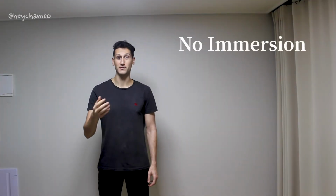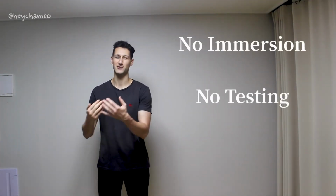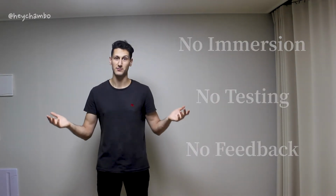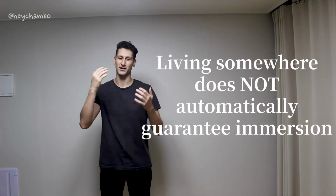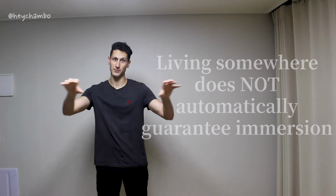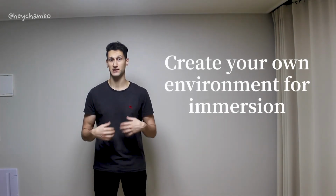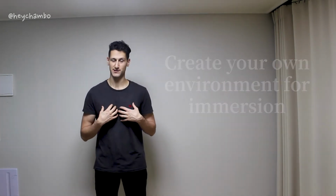In the former case, we have a lack of immersion because we're not able to just pack our bags and move to another country. And without that immersion, we're not able to actively test our knowledge and receive constant feedback from our natural environment. In the latter case, even if we're in that environment, we haven't set ourselves up in a way where we actually want to absorb that external input. The best alternative is for us to set up a natural learning environment that we can immerse ourselves in within our home countries.